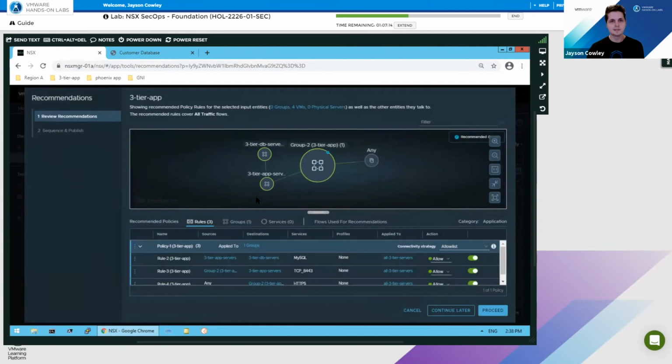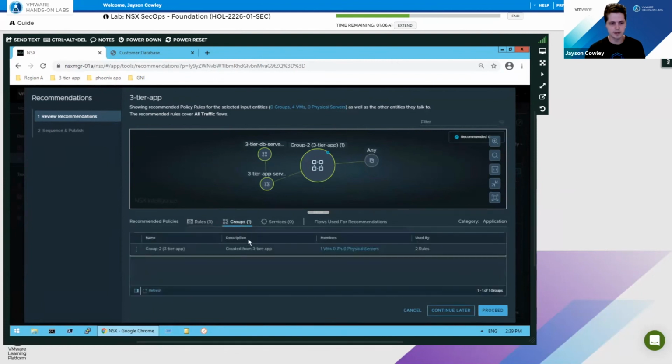You'll see first off, we get this nice little view, this cool visual of what's going on. We basically have any access to this group 2, and group 2 to this app, and then app to DB. So this is a nice way for us to see visually what kind of communication is going on here. It's not like the thing that was in the slideshow prior to all this that has the actual ports and everything. That isn't visualized here, but we have that all written down in these suggested rules. So here are the 3 rules it's recommending, and it's also recommending a group.